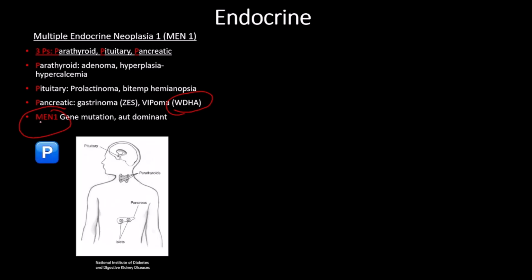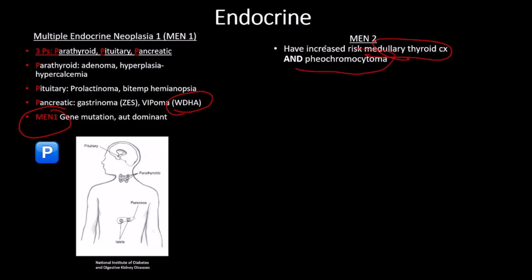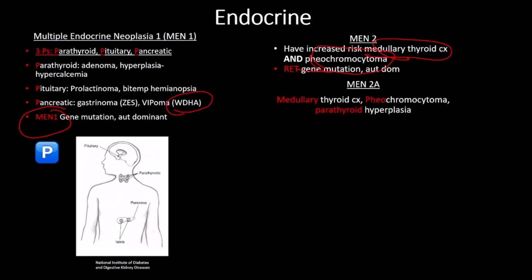All right, and then there's also MEN2. The way I distinguish MEN1 and MEN2 is that MEN2 has an increased risk for medullary thyroid cancer and pheochromocytoma, and MEN1 doesn't have either of those. And this is a mutation in which gene? Good, you should be saying the RET gene. The RET gene is also pretty common in medullary thyroid cancers. So MEN2A presents with medullary thyroid cancer, pheochromocytoma, and then parathyroid hyperplasia.